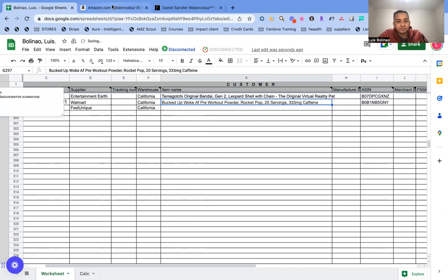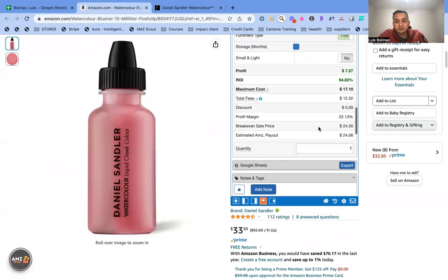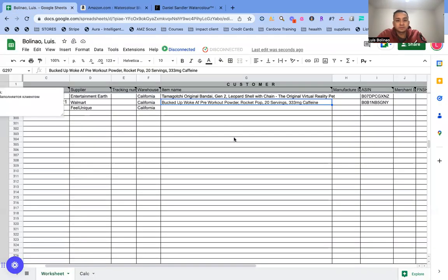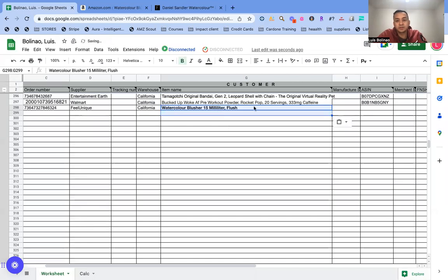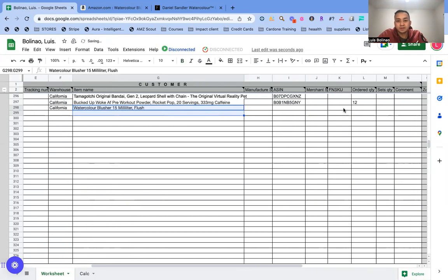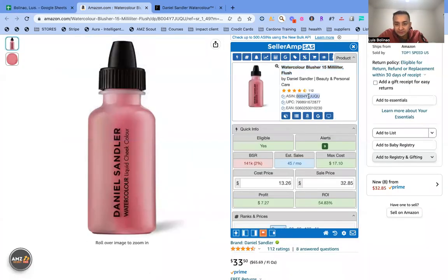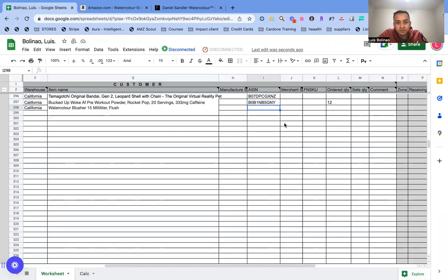Then item name. Get it here. That's your item name. And then you get your ASIN. So you go back here. ASIN's right there. Here's your ASIN, and then you plug in your order quantity, which is 10. That's it. And then from there, your prep center would pack and prep everything in one box and ship it to Amazon.